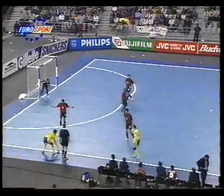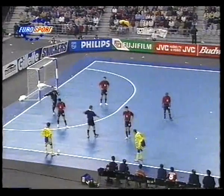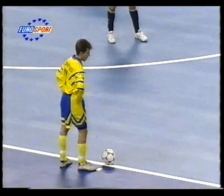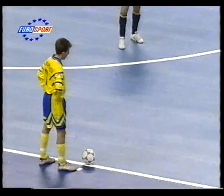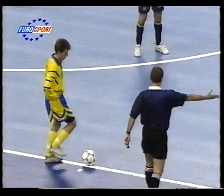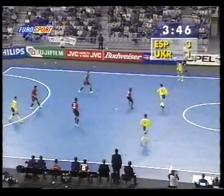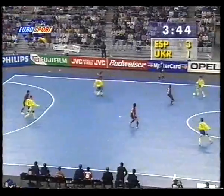Kosenko comes on. And Moskalyuk still to get his name on the score sheet. He's the second top scorer in the competition. That was him, number 9, getting his touch of the ball there.